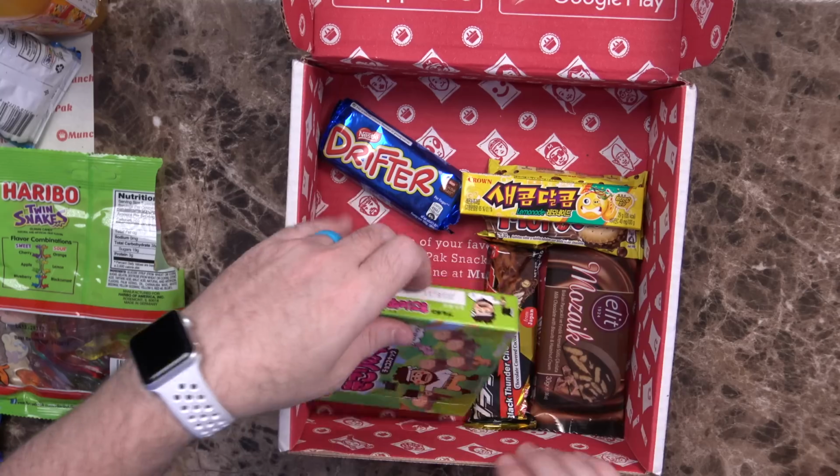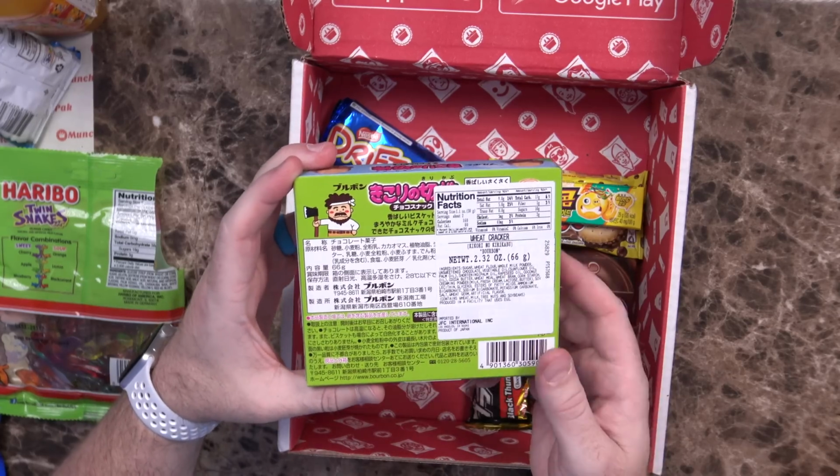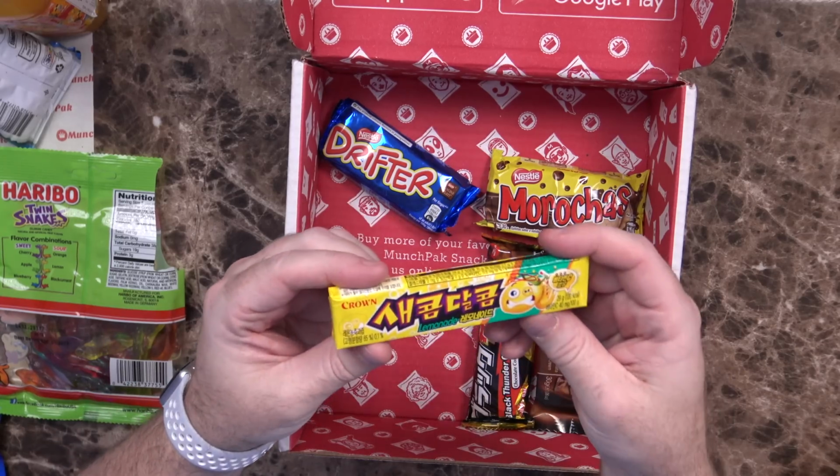What else do we have? This we actually had in our last box, didn't we? Yeah, these are the wheat crackers, the bourbon wheat crackers. Very, very tasty things. They did not last long around here either. Put those off to the side. They don't need to be opened. They are delicious. Next up, lemonade.